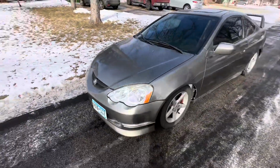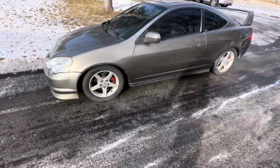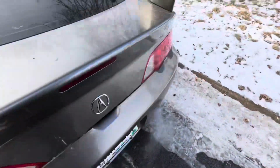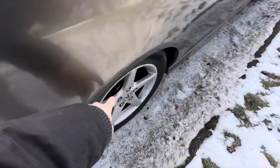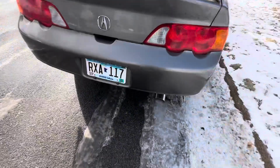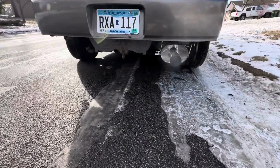Still very clean. It does have some body work on the rear corner panel right here, and on this side, but it's not too bad. They did repair it and repaint it. Here's the rear.